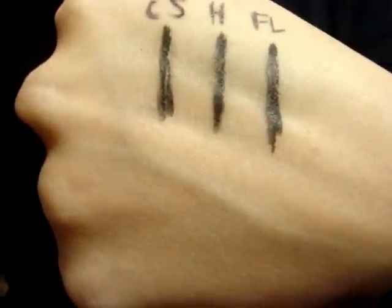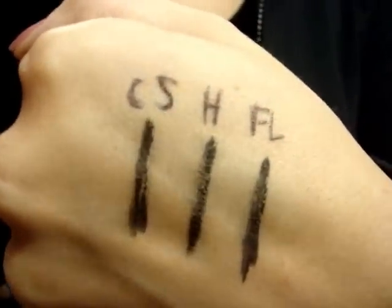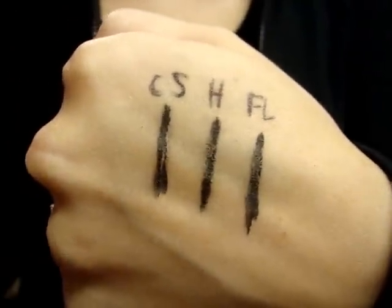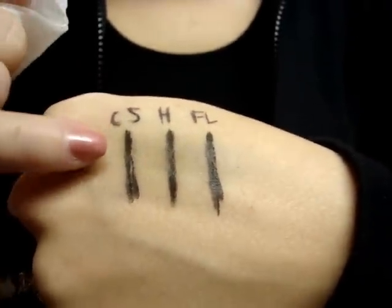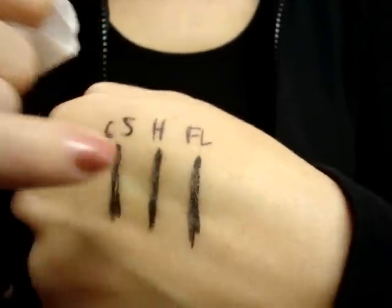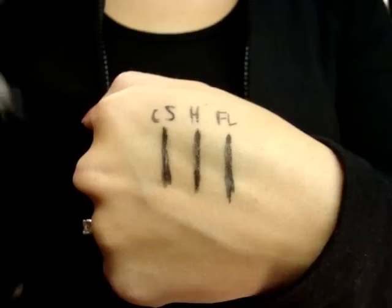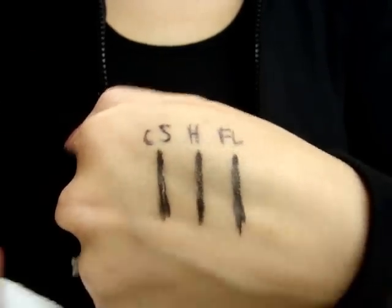Honestly, the formulas of the Coastal Scents and the Fluidline seem identical. The HiP, I can't really compare. It does look the same, but like I said, it did have that funny, not funny consistency, but it just doesn't apply as smoothly. I'm sorry, the HiP does not apply as smoothly as the Coastal Scents or the Fluidline. I should say these two are more wet, the Coastal Scents and the Fluidline.